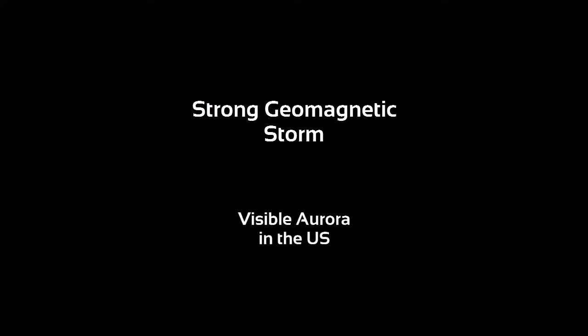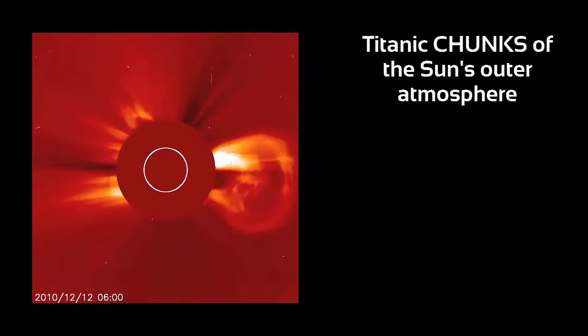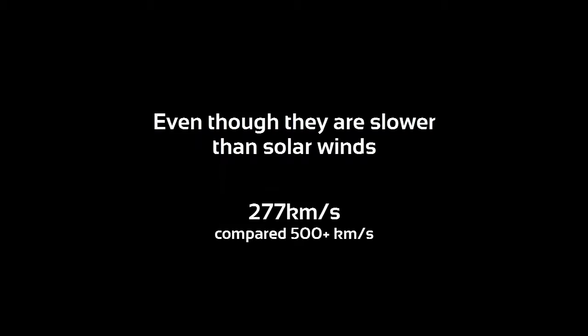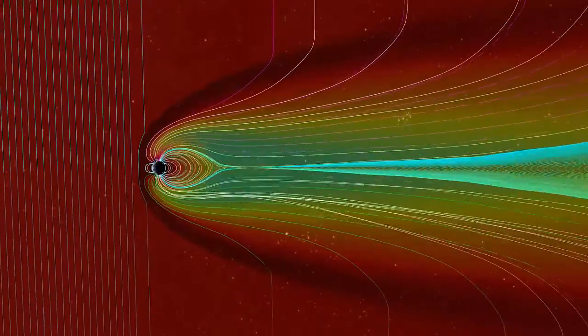Now the question remains, why do people here in the United States, excluding Alaska, almost never see the Aurora Borealis? Well, in order to have a visible aurora here in the US, we must have a strong geomagnetic storm. In order to have a strong geomagnetic storm, we must have a strong solar event in the form of a coronal mass ejection. Coronal mass ejections are essentially titanic chunks of the sun's outer atmosphere containing millions of tons of plasma in a strong magnetic field being shot out into the solar system. Even though they are slow compared to solar winds, only traveling at around 277 kilometers per second, they can cause even more disruption to the Earth's magnetosphere and cause auroras to be visible well beyond their polar origins, including being visible here in the US.